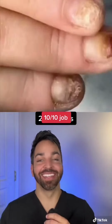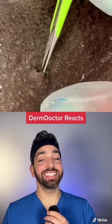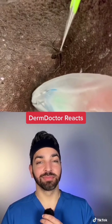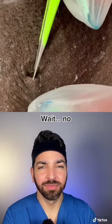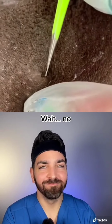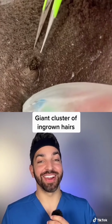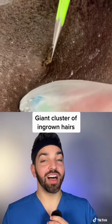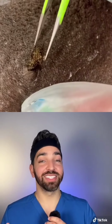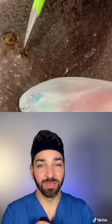It looks great, right? Let's see what's going on here. It looks like we're dealing with a pretty decent sized blackhead. Wait. I take it back. Nope. This is a giant cluster of ingrown hairs. Now they are starting off pretty good, they are wearing gloves, and I'm going to give the benefit of the doubt here and say that these tweezers are clean and sterilized. What is that?